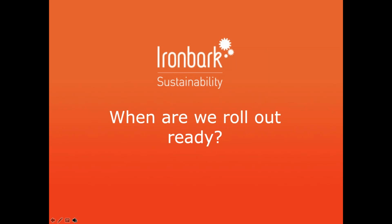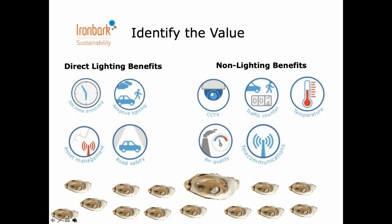So when are we ready to roll out? We've heard from both Michelle and Tom that the cost side of things is critical. So with most of the councils and distributors we're working with, identifying the value is critical. Lex showed earlier and Michelle reinforced some of the value propositions. Where we are seeing real cost savings and benefit is in lighting control and dimming and trimming.